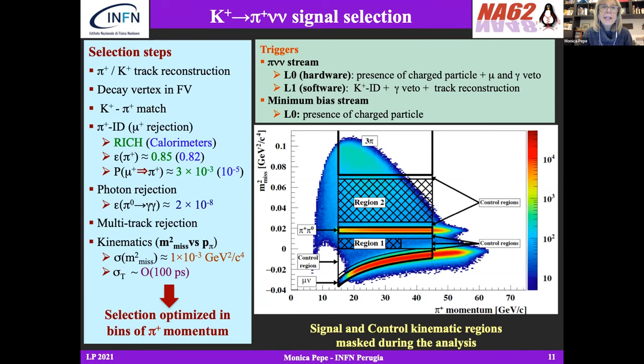For the signal, the selection requires K to pi match, pi plus identification for muon rejection, photon and multitrack rejection, and kinematic cuts based on the squared missing mass. The selection is then optimized in bins of charged pion momentum.